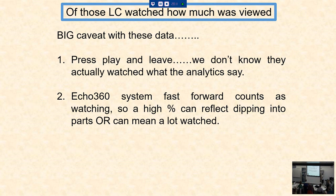The second caveat is around the Echo 360 system analytics. My understanding from talking to John is that if a student starts at, say, 5 minutes into a recording, watches 2 or 3 minutes, and then fast forwards, and then watches another bit, it will capture it as if they've watched it all. It takes the timestamps. So it's not necessarily very accurate in terms of reflecting exactly what the students have used. So we do need to be really careful when we're interpreting this data. But even given that, I thought it might be useful to analyse it and just have a look.